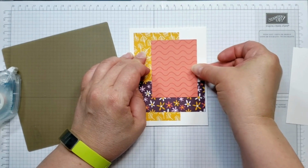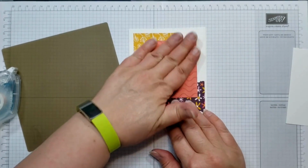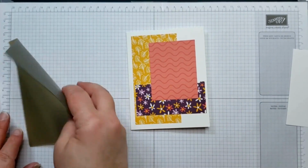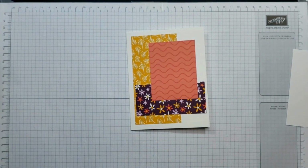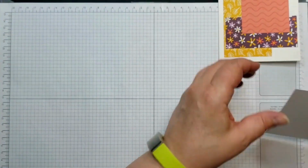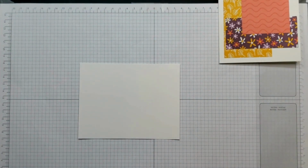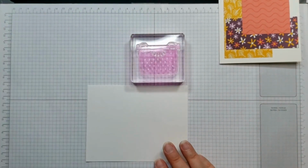I want to make sure that I have it kind of straight. Okay, so I'm going to press all that down. Okay, so I'm going to set this aside. And now on this piece, I'm going to do my stamping. So I'm going to stamp the typewriter.